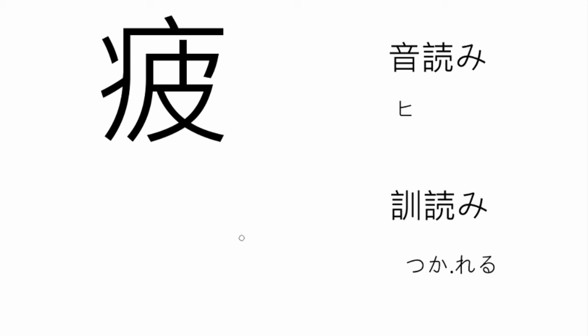Next kanji is the kanji for fatigue or tired or tiredness. The onyomi reading is hi, and the kunyomi reading is tsukare from tsukareru. I'm not sure about the hi reading. If anyone knows about that, please write in the comments below. To draw it's pretty easy. It's 1, 2, 3, 4, 5, 6, 7, 8, 9, 10. As you can see, it's the kanji we just learned for skin inside of sickness.